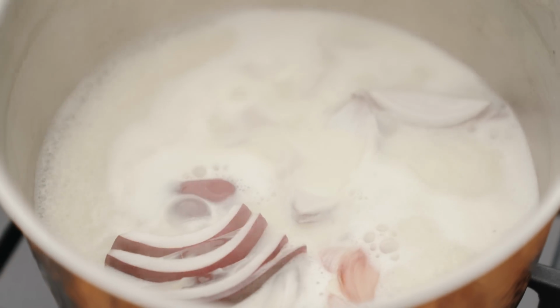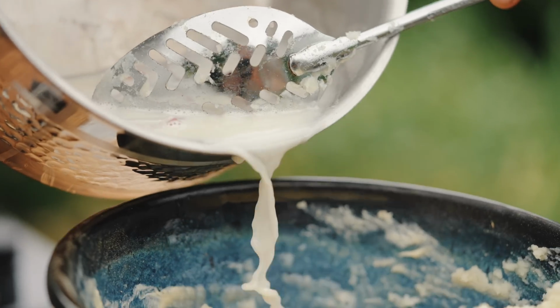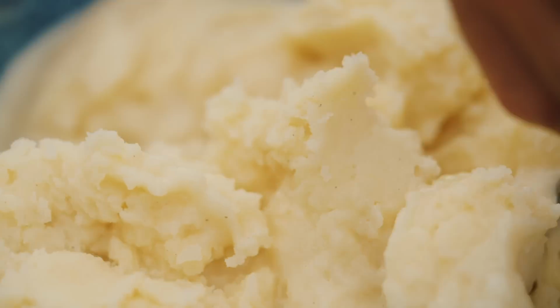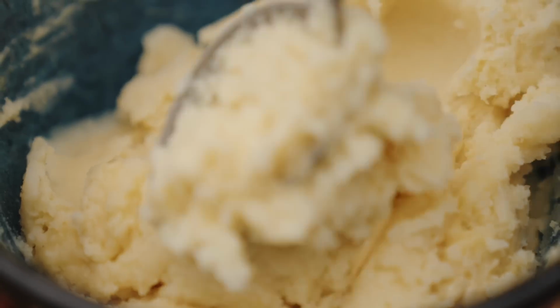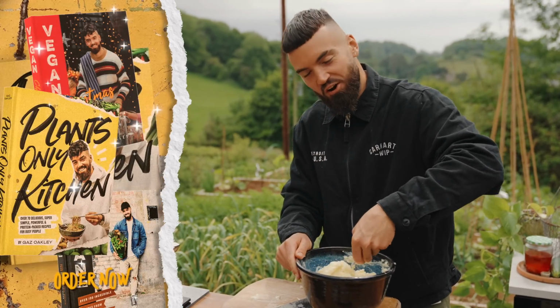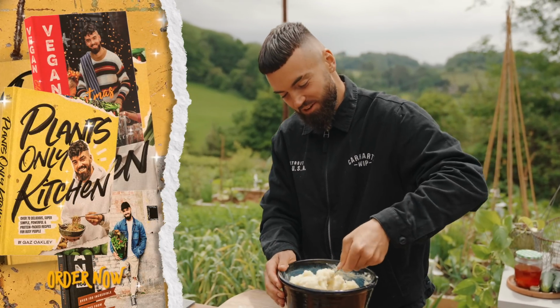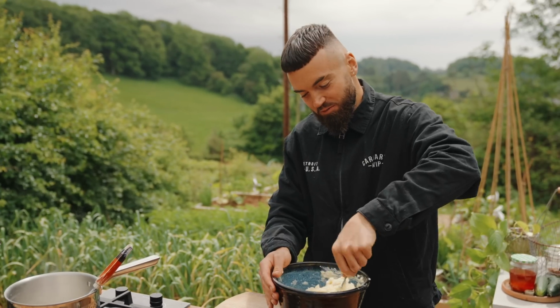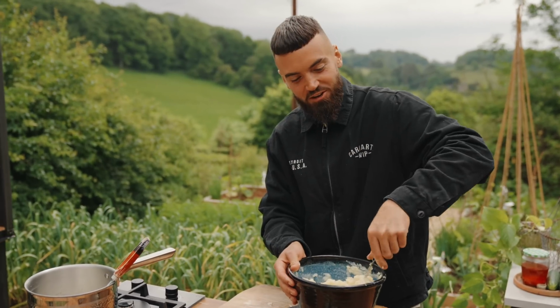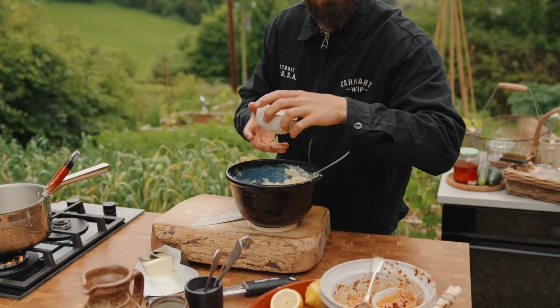So let's get that lovely infused milk in. Give it a lovely mix up. Look at this. And guys, it wouldn't be hummus mash without the hummus. So either make your hummus from scratch or buy a really good organic creamy hummus and fold this through.